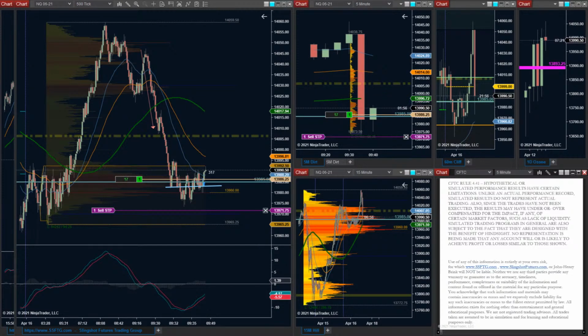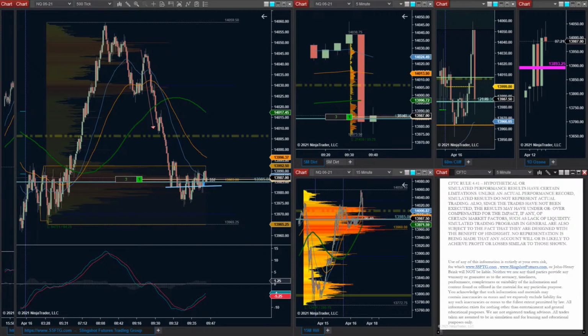We've got the first pullback. We've got the second continuation back up. Jeez, immediately tapped Euro session highs and then dunked right back down again. This thing is moving crazy fast.